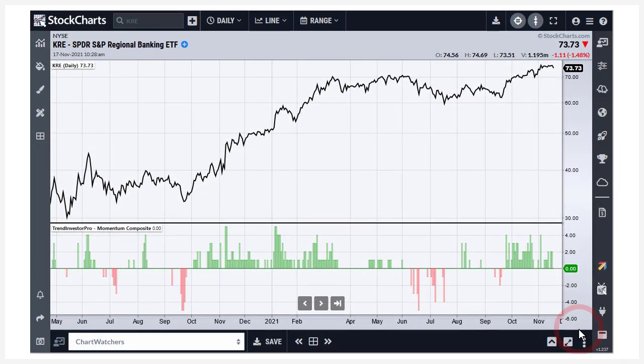So as with IWM, I don't see an opportunity now, but if you're looking for an indicator that can help you identify that opportunity, you've got a kind of a resistance zone here around 70. So that might be support if we get a pullback. And then if that momentum composite dips to -3 or so, that would be a short-term oversold condition within a bigger uptrend.